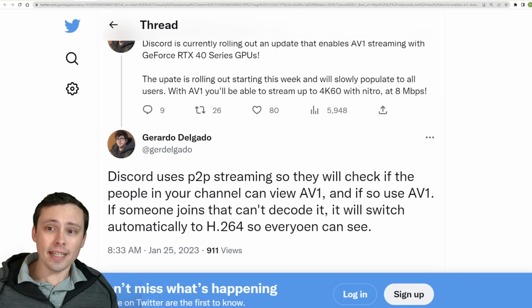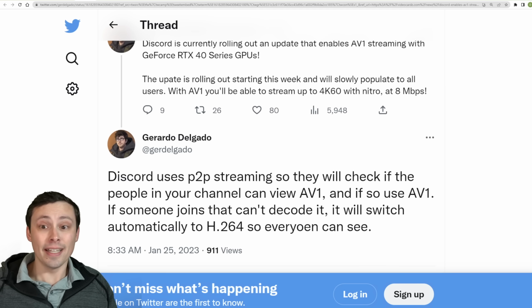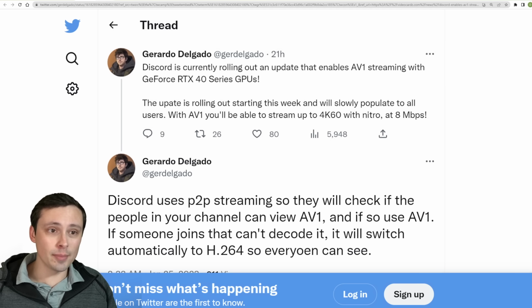And so really what this is highlighting is that AV1 encoding should be a great thing for streaming because it should look better at low bitrates than H.264. There are still all these compatibility issues. Can people encode it? Can people decode it? And are the streaming platforms supporting it? But at least Discord does seem to be rolling it out, at least for Nvidia support at the moment.